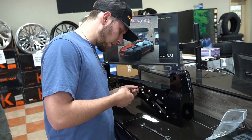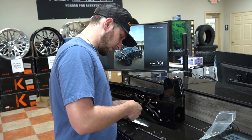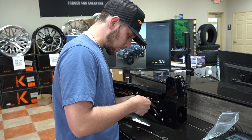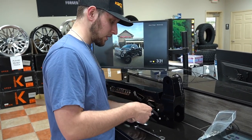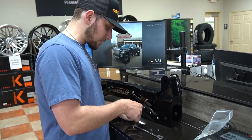If I've got stuff thrown around the shop, that can only mean one thing. It means that I've completely torn apart a lift kit box, and I got to take all the accent pieces off of this kit because it has to go to powder coat tonight. It's Monday. It's about 4 o'clock, and this lift kit has to go to powder coat tonight.